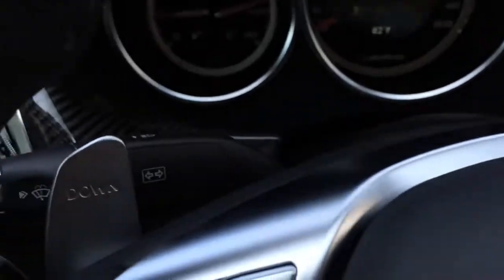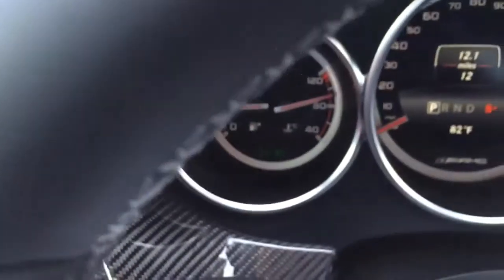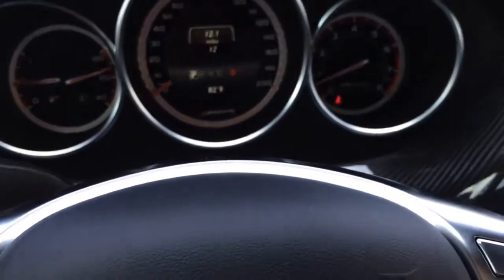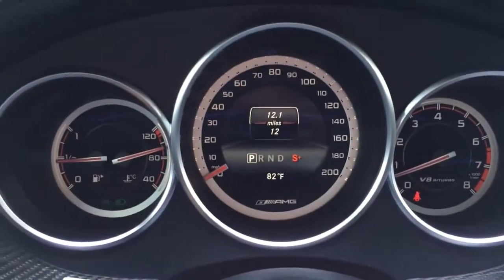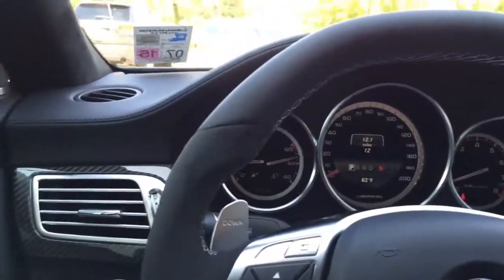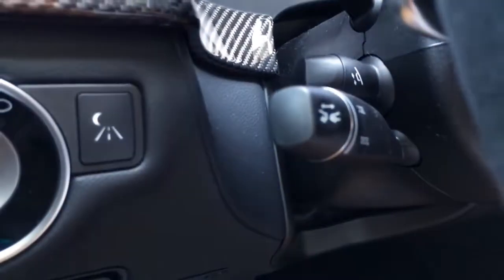Behind the wheel is the set of paddle shifters, so you can put the car in manual mode for a more aggressive ride. There's your windshield wiper control, as well as the turn signal light control. And here's a closer look at the gauge. Very sporty. The steering wheel also features power tilt and telescopic steering column.